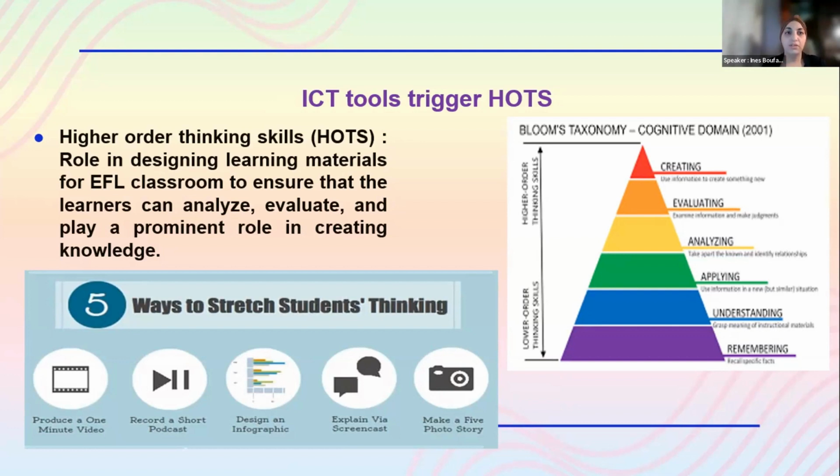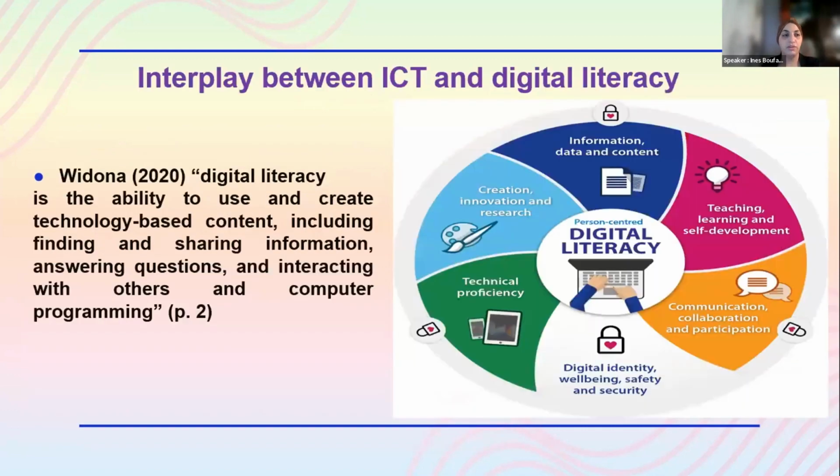So teachers can harness the power of technology to foster higher order thinking skills. They can't, however, do that by just taking the lesson plans from paper and putting them on the screens. They can do so by, for example, allowing the learners to decipher sources online and identify if the information is correct. So back to the interplay between ICT and digital literacy.